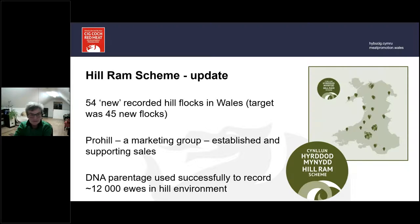So the scheme started in 2019. What I'm going to do is give a little bit of an update of where we are now and talk about some of the lessons we've learned in terms of applying some of the technology. In terms of update, the original target was to get to a stage of having 45 new recorded flocks in Wales, in addition to the 7 or 8 original flocks that have recorded their hill sheep in Wales for quite a long time. And we've surpassed that target in that we now have 54 new recorded hill flocks in Wales. And as you can see from the map on the right, they're spread throughout most of the hill areas in Wales with good representations of where the majority of the hill sheep are.